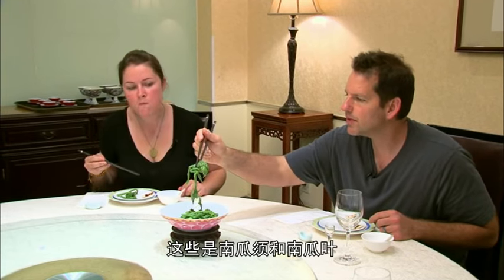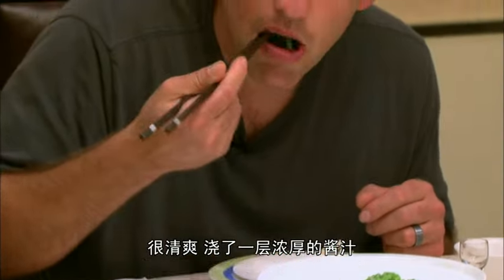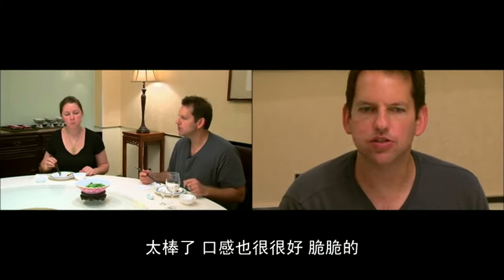These are pumpkin tendrils, or pumpkin greens. Very clean and really showcases the flavor of the squash shoot versus masking it with a heavy sauce. That's great. Still got great texture too. Still got a nice crunch.